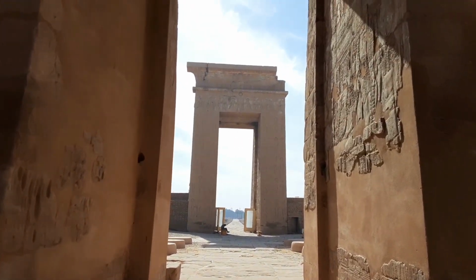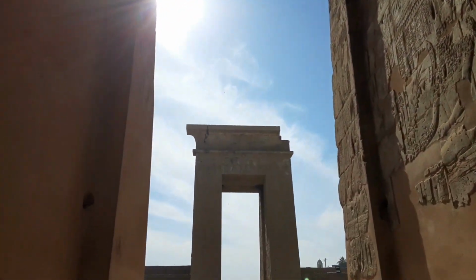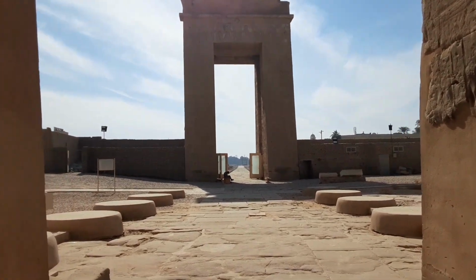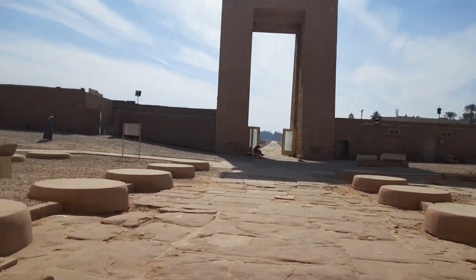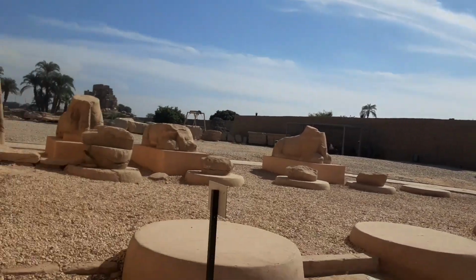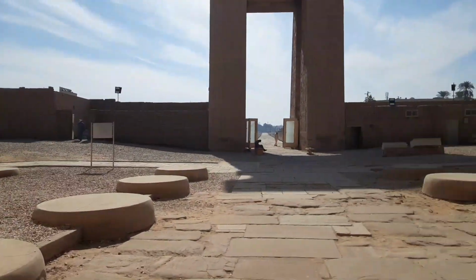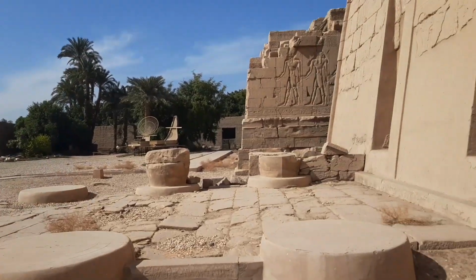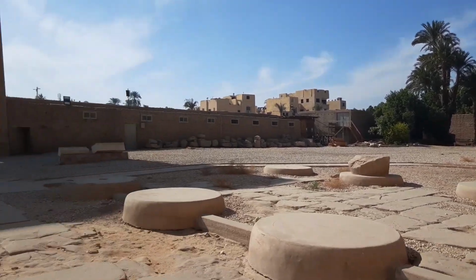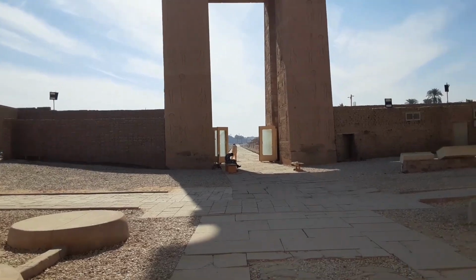These doors. No hinges here, so I wonder if there was really a door or if it was always open. Or they had some kind of, I don't know what. Yeah, so here are the last few remaining sphinxes at the other end of the Avenue of Sphinxes. They're gone. A couple of boats over there. But yeah, that stretches all the way to Luxor Temple.